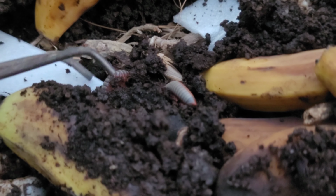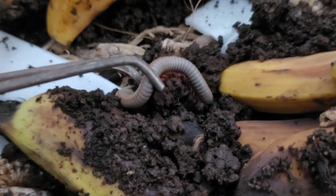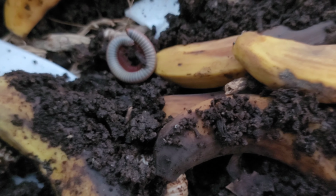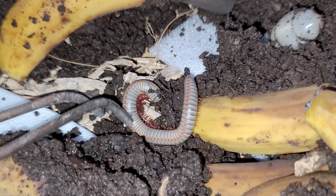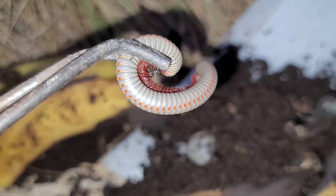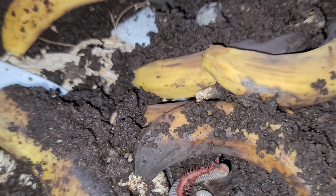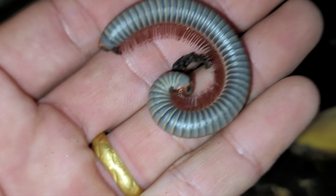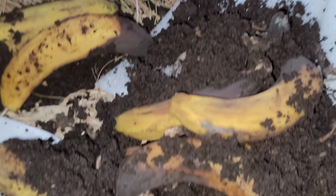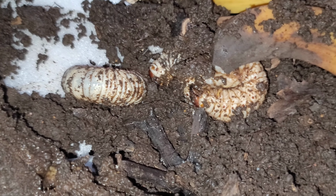Ooh, here, millipede, white millipede, everyone. See here, okay. Now let's look at it closely. Wow, this is beautiful, everyone. Let's touch my hand. Ooh, this is cute. Wow. Ooh, look at this little larva here. Oh my god.